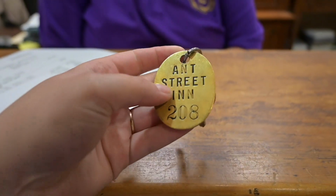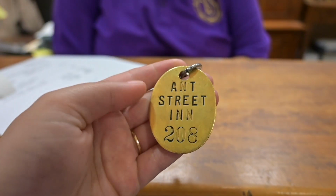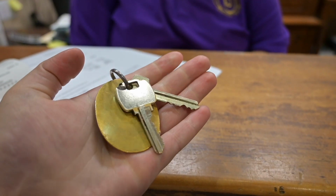Oh, we love that. And guys, look at the keys they have here. Aren't these awesome? Little Ann Street Inn brass tags. I just love that. So thank you very much. You're so welcome. Enjoy your stay. And your name again? Susie. Susie, that's right.